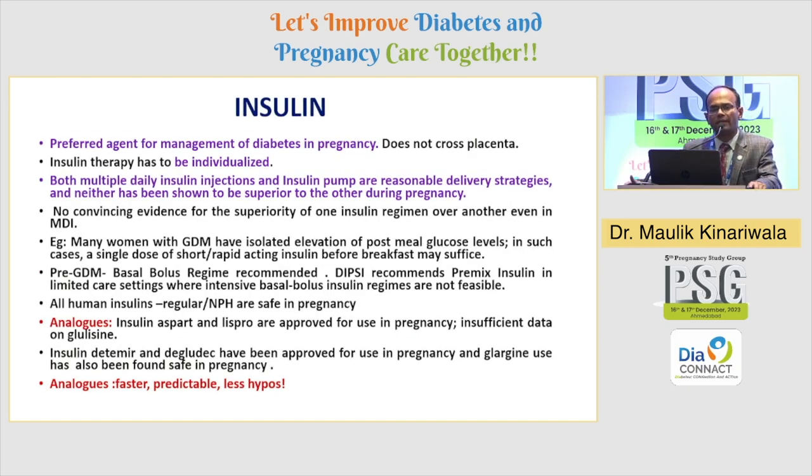Many women with GDM have isolated elevation of the post-meal glycemic excursion. In such cases, a single prandial insulin might be required to get their post-meal glucose control very well. Those with pre-GDM, like type 1 and type 2, most of the time require basal bolus therapy. But DIPSI also gives a recommendation that we can use premix insulin in limited-resource settings where intensive basal bolus therapy is not sufficient.